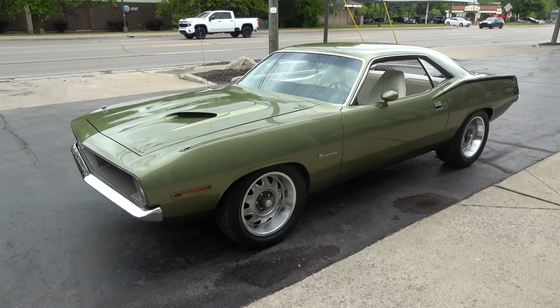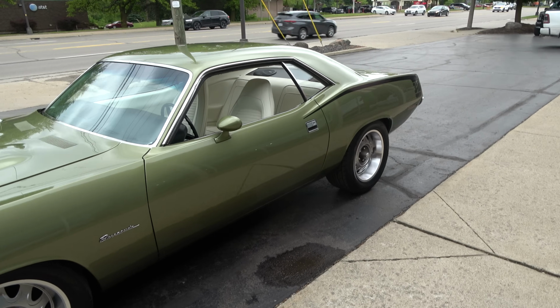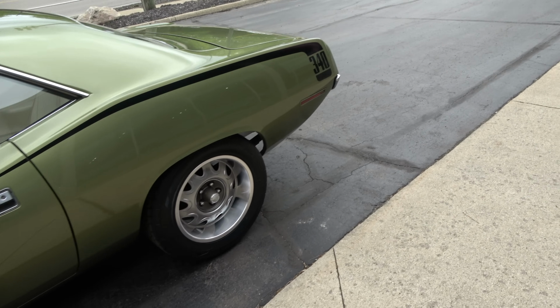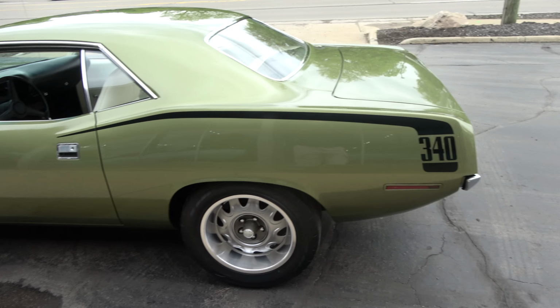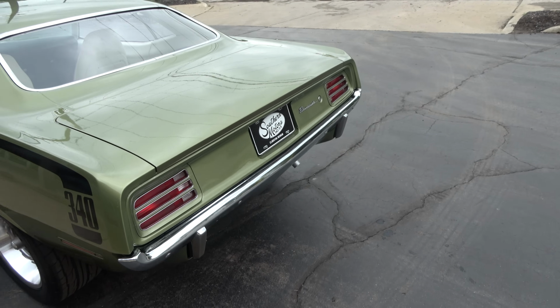Today, guys, we're going to take a look at a killer car, a 1970 Plymouth Barracuda. Of course, these cars are hotter than ever. They always have been, the whole time I've been doing this. These are great cars. This is a factory color combination, F4 light green metallic, with an all new legendary white vinyl interior. Good car, guys.